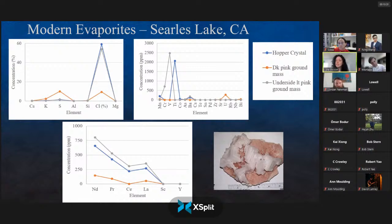But what we're seeing is that we do have elevated rare earth elements in these, that we're able to essentially concentrate what we're finding either in naturally occurring seawater or any other potential solutes that's being transported, and we're putting them in our evaporites.